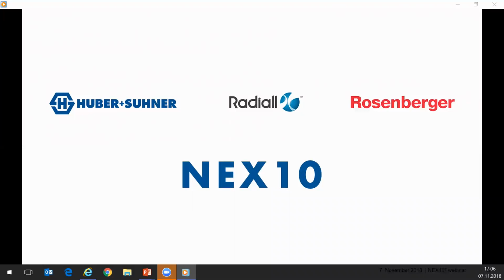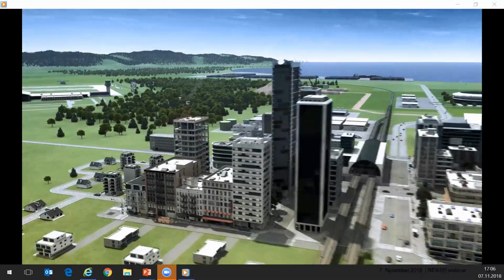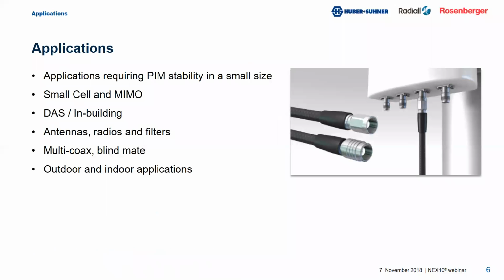In the video, we did see an example, a small cell application. NEX10 is the connector to be used in applications where PIM is required and at the same time, size is of the essence. For connections on antennas, radios, and filters. Based on the NEX10 interface, there are also multi-coax connectors available with 4 or 5 ports. NEX10 is suitable for indoor and outdoor applications. And with that, I hand over to Martin.